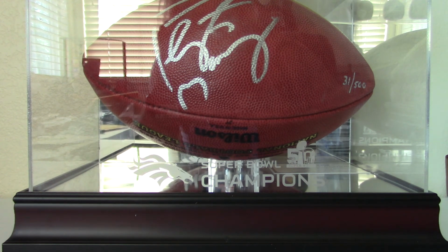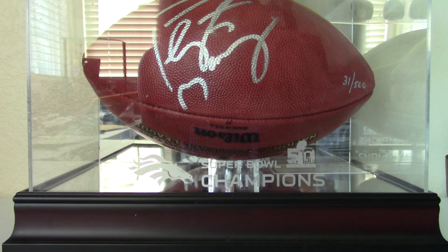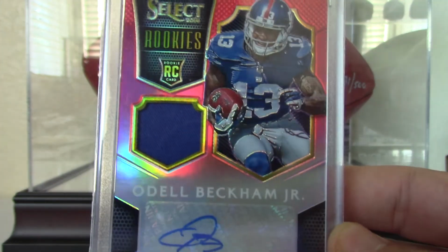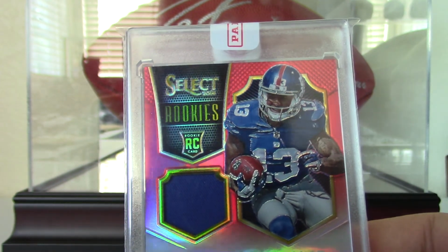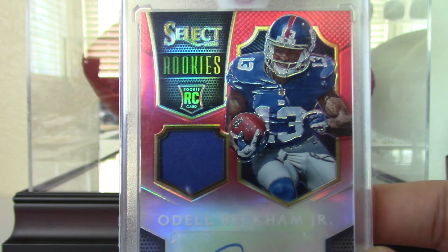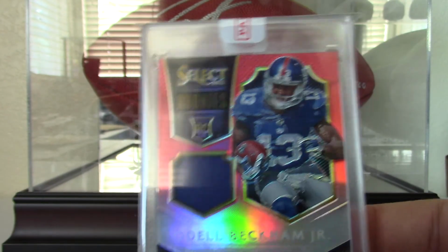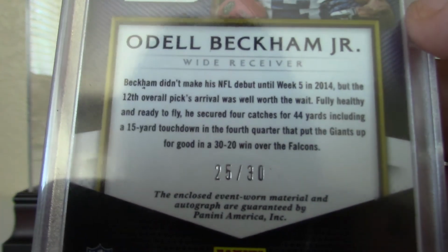Last but not least, a lot of you know the story behind this card and have yet to show it on a video. So without going into too much detail, Odell Beckham Jr. Select Rookies rookie jersey auto from 2014. I originally owned the redemption for this card, and Panini were never gonna fill it, so I took it upon myself to actually go get it, to track it down. But anyway, there it is. It's the right variation. My redemption was the red version, numbered out of 30. So I went ahead and I just tracked it down.